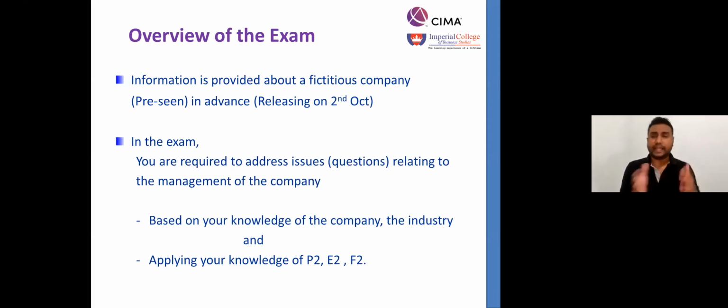And in the exam, you will be required to address 4 tasks. We don't even refer to them as questions, but 4 tasks. To address these tasks, you need to know about the company, the case study, as well as have the technical knowledge from P2, F2, and E2. So 2 things are important here if you are to pass the exam.